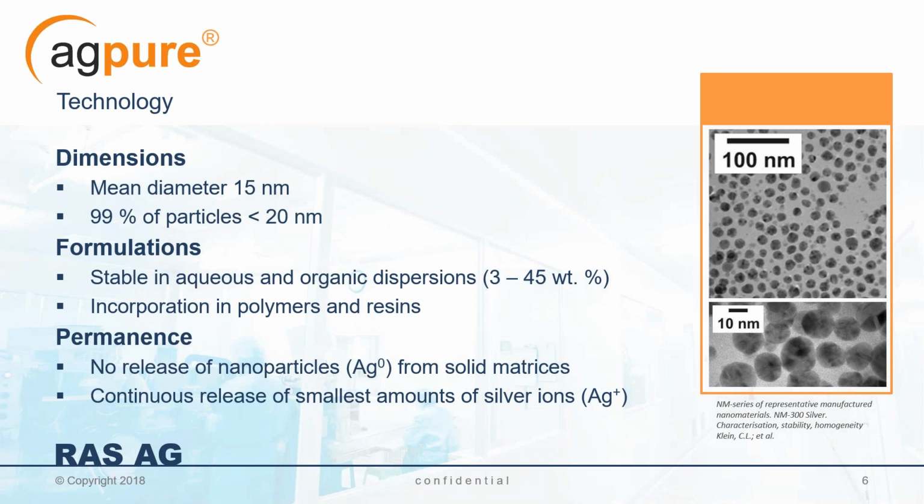But today we are going to focus on textiles, and just for imagination, here is what our product looks like. According to the European nanomaterial definition, we have a clear nanomaterial. We have a particle size below 20 nanometers, and we have created a bunch of formulations. This means the nanoparticles are always in certain dispersions or liquids to avoid nanodusts or the release of nanoparticles, and to encourage customers and companies to use dispersions, which are easier to use and easier for bringing the nanoparticles into the materials.